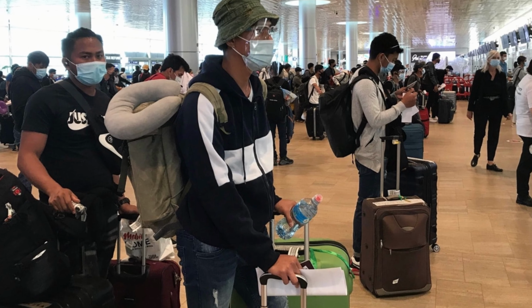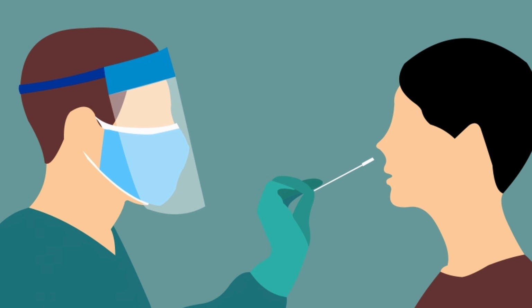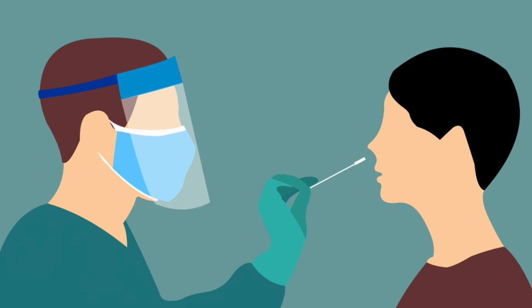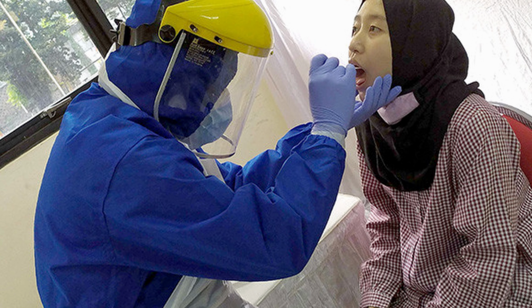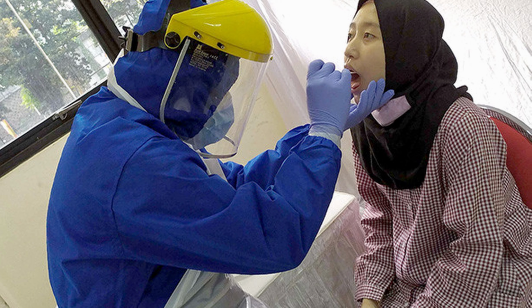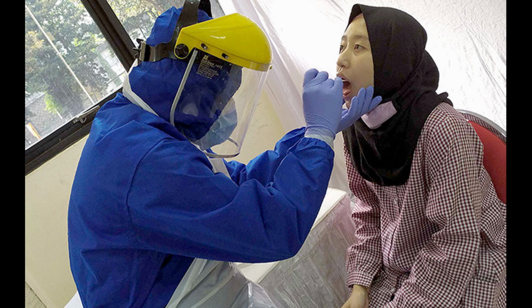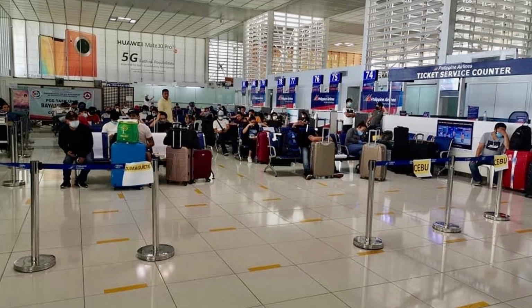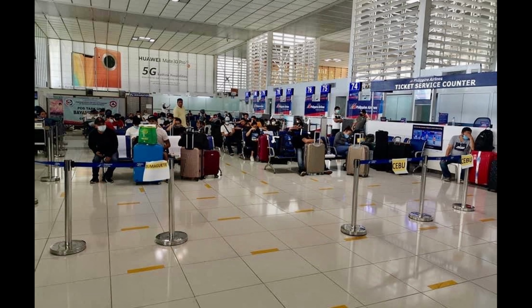So, on the day that you arrive in the Philippines, you don't have to undergo the swab test at the airport, because the process is that when you are already checked in at the hotel, you need to wait for 6 days before you undergo the RT-PCR test. Okay, 5 steps that we should know before we arrive in the Philippines.